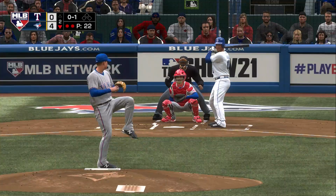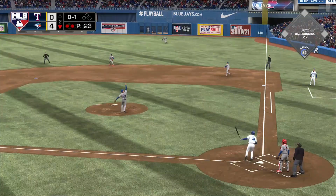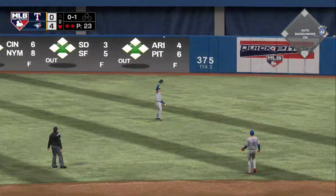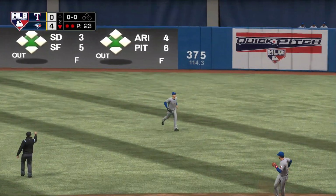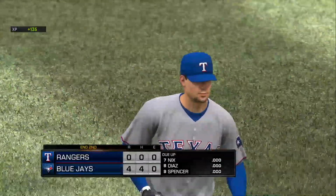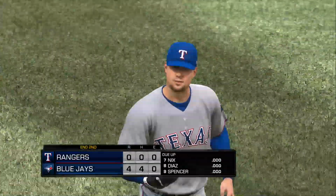The windup and the 0-1. Lofted in the air out toward right center. Nix is there, makes the catch, and the side is retired. The Blue Jays go down in order, but they hold a 4-0 lead.